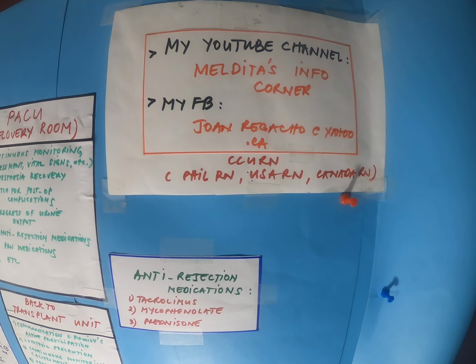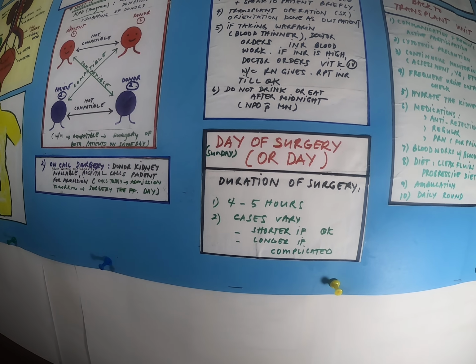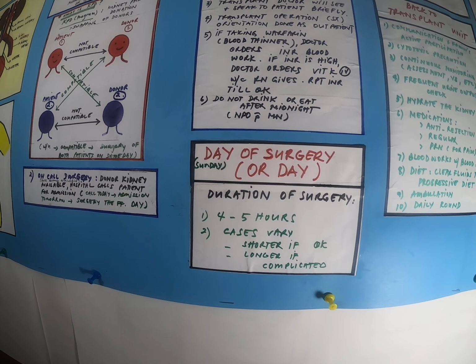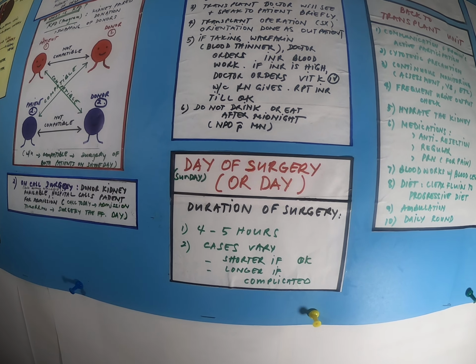So the operation of the patient is finished. And as I said, the duration of the surgery is 4 to 5 hours. Cases vary. A difficult and complicated case will be longer, and a pretty straightforward, uncomplicated, or uneventful one will be shorter.